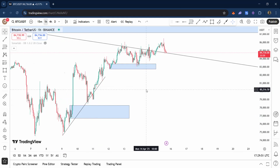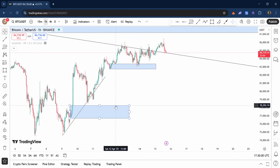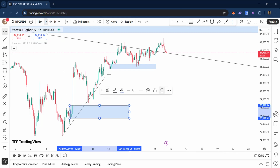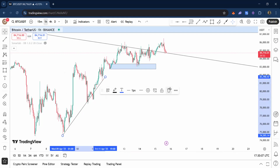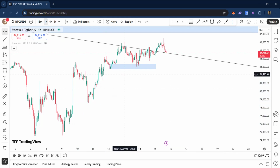You can have 5 tools that you use. If this one is not saying this, I'll move on to this. Now here, the order block wasn't respected, so you would have to bring in another tool to see if it will respect that one, you know? So that's how fast you can analyze the market.